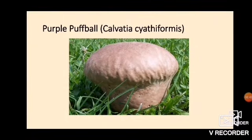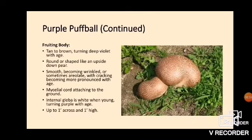This is the purple puffball, Calvatia cyathiformis. Another large one, but not as large as what we were just looking at. So this is tan to brown, turning deep violet with age. It's quite a beautiful puffball. These are round or shaped like an upside down pear. You almost see that there, and you did see it in the previous photo. They are smooth, becoming wrinkled or areolate again with that cracking, especially if it's dry out. And this areolate becomes more pronounced with age.